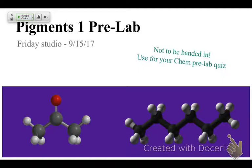So we're going to ask a simple question here. Of these, which of these is more polar? Yeah, acetone. So acetone, why? It has an oxygen-carbon bond. Okay, it has an oxygen-carbon bond. What is it about those oxygen-carbon bonds that make them more polar than many others? Yeah, so there's a difference in electronegativity.